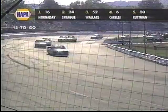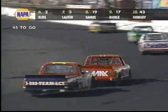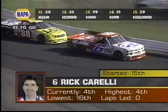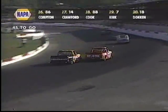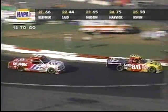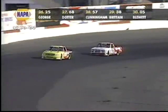Ruttman and Corelli. That's 4th and 5th. It's just 2 truck lanes from 1st to 2nd. We'll keep an eye on that while you watch this good battle right here. Joe's got on the inside of Rick Corelli. He should be able to make the pass. Got him. So Joe Ruttman now moves up into 4th. Corelli is in 5th in the Remax Chevy.